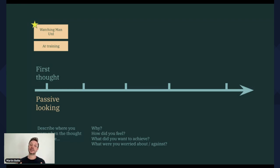That way you're understanding the context and the insight of the decision process, however fleeting. Walking into a fast food chain going, I'm hungry, right? How are you feeling? Well, I'm in a rush. Okay, so you're not going to want something that takes a long time. All of this is very contextually important. So what did you want to achieve? What were you worried about? What were you stressed about, etc.